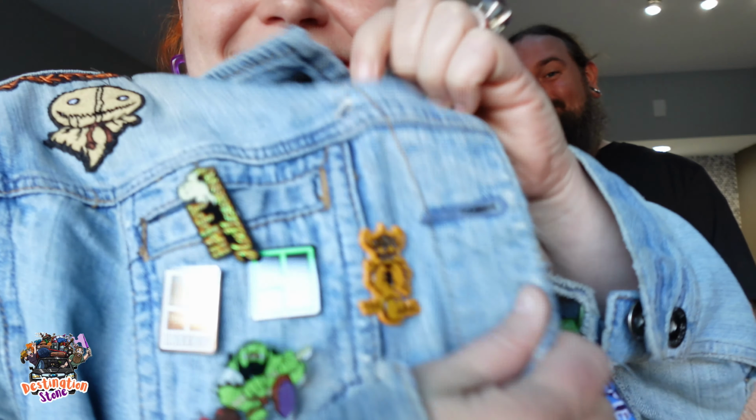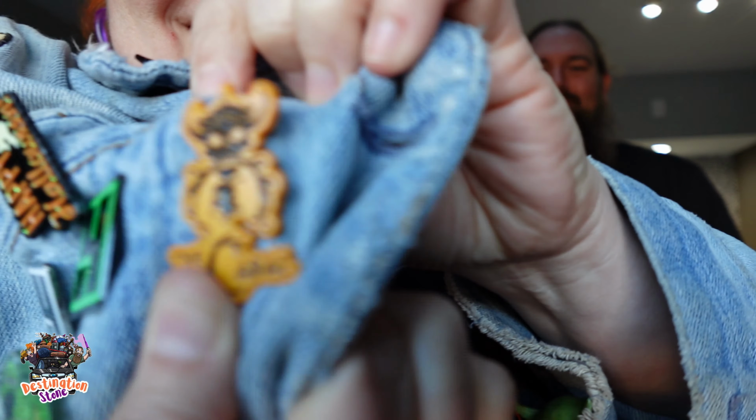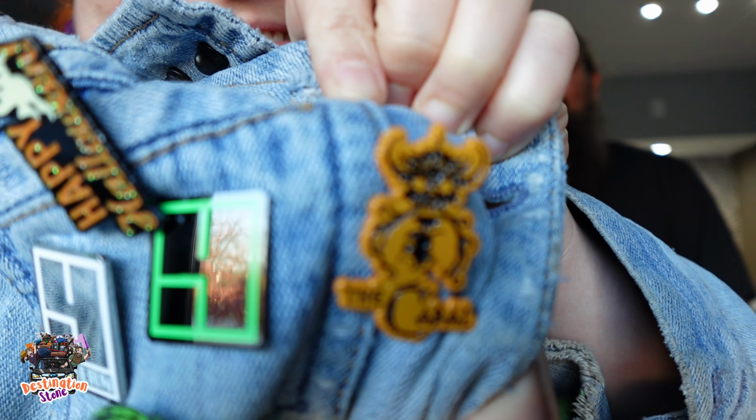So next up, we hit up the Cabal table again. You sons of mothers. And, I've been tagged. I've been tagged. They hooked Stevie up with a pin, you guys.